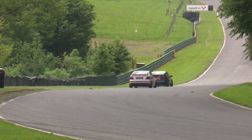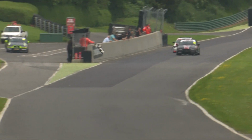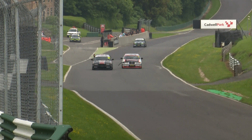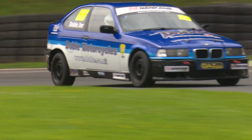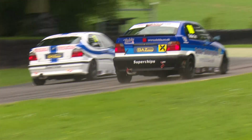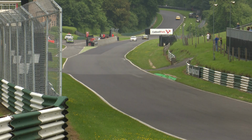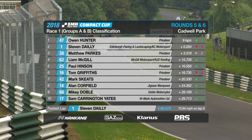Out of the final turn we come, the run towards the checkered flag, and Owen Hunter, after a sensational race-long duel with Stephen Daly, wins for the first time in 2018. Daly comes home second, and Owen Hunter is very happy with that one. Third place will go the way of Matt Parks, and this is some of the battling going on further back. Mikey Doble there doing battle with several of the drivers coming towards the line.